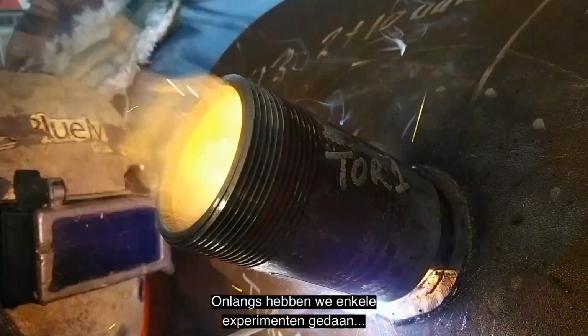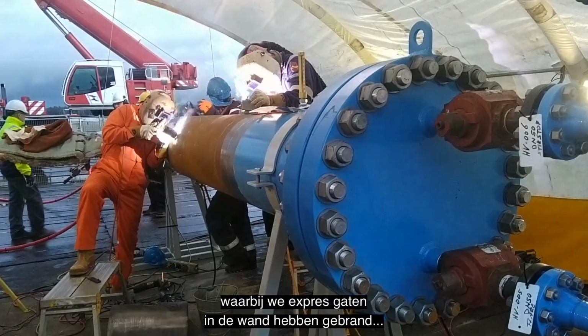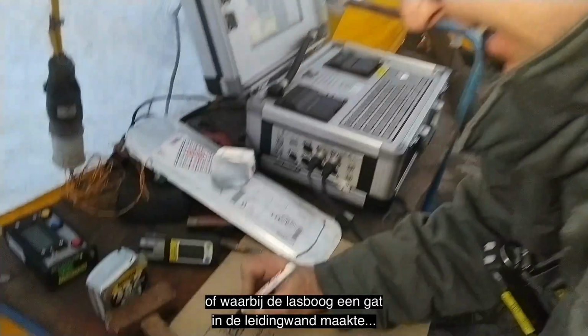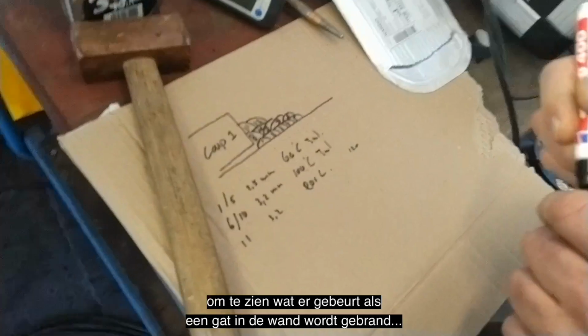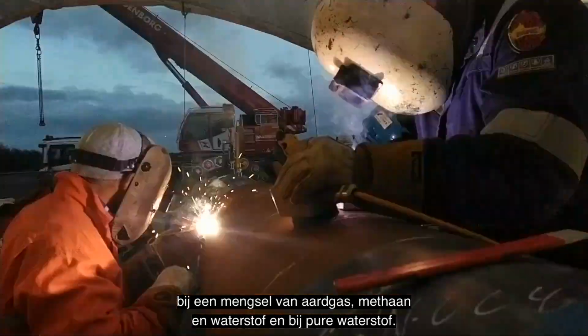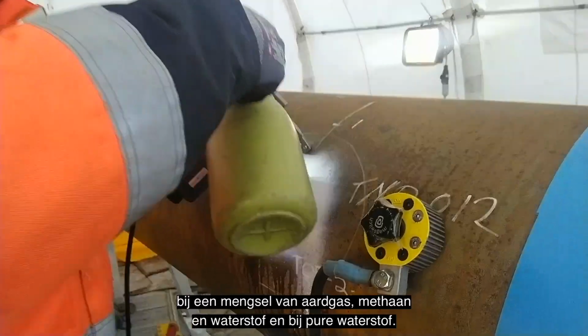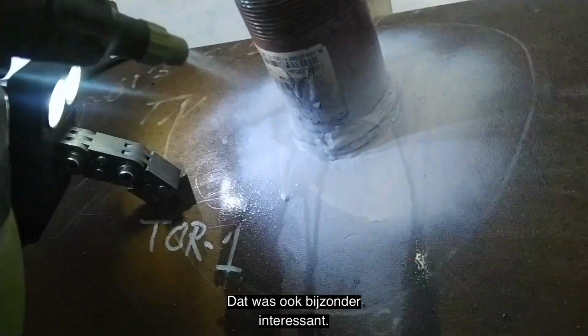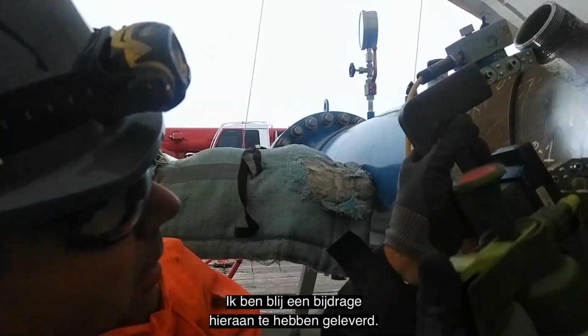And then we've also done some recent experiments where we actually intentionally produced burn-throughs, where the welding arc penetrates the pipe wall, just to see what the consequences of a burn-through are with natural gas, methane-hydrogen blends, and pure hydrogen. So that's been very interesting as well. I'm glad to have contributed to this stream of work.